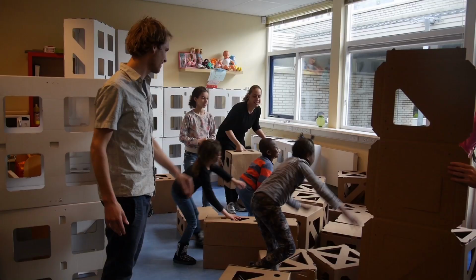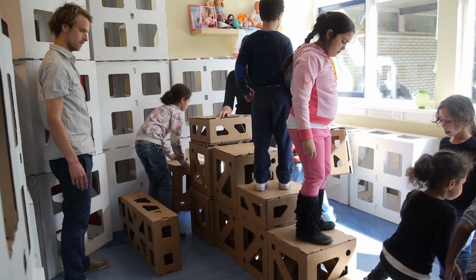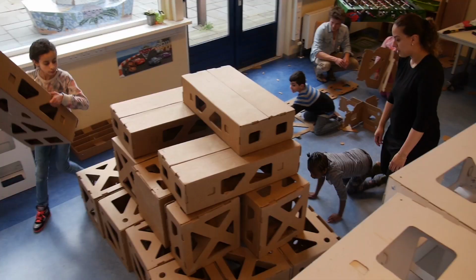After 10 minutes the energy was out and we started to guide them a little bit. So the teacher stepped in. She made a whole game of it and the children picked it up immediately, and also the teacher saw the possibilities. Then we gave assignments, like build a bench, build stairs, build a house.